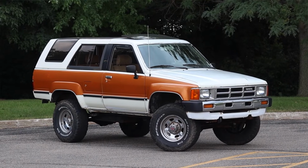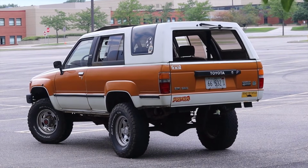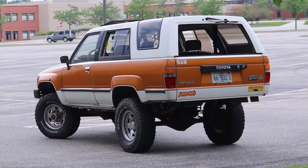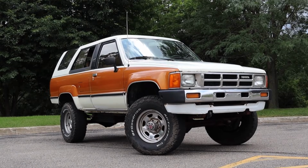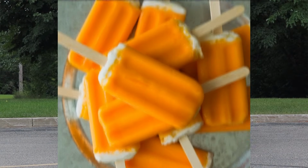And the last color on this list, and the rarest color by far, is the white and bright gold color. This is the only two-tone color you could get, and no, I'm not talking about just the top like in this photo, but I'm actually talking about a two-tone paint scheme, just like, say, an 88.6. How often do you see a car that looks like a creamsicle?